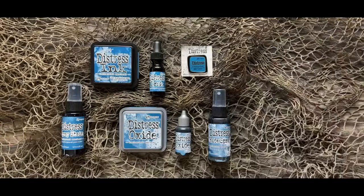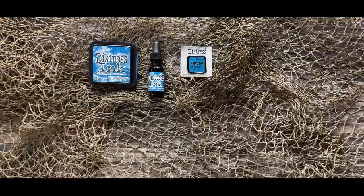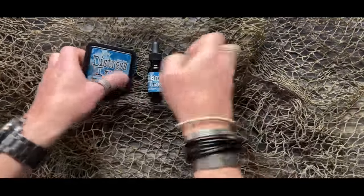So let me just take these products off. We'll get rid of this cool prop. Love the net. Speaking of props, I'm just saying, wait till you see the flat leg. It's probably my favorite so far. Thanks, Mario. You're welcome. Thanks for taking that off.